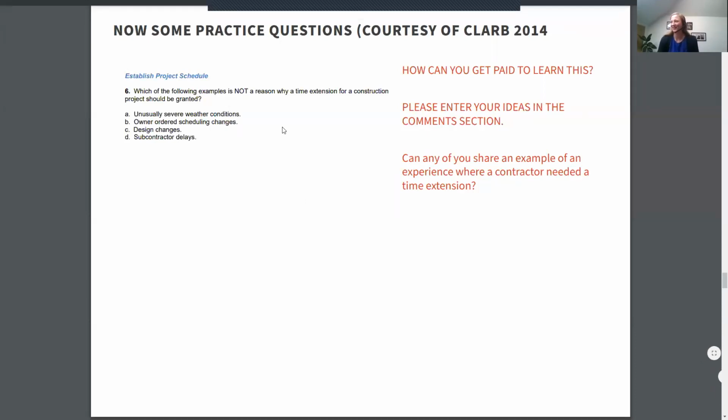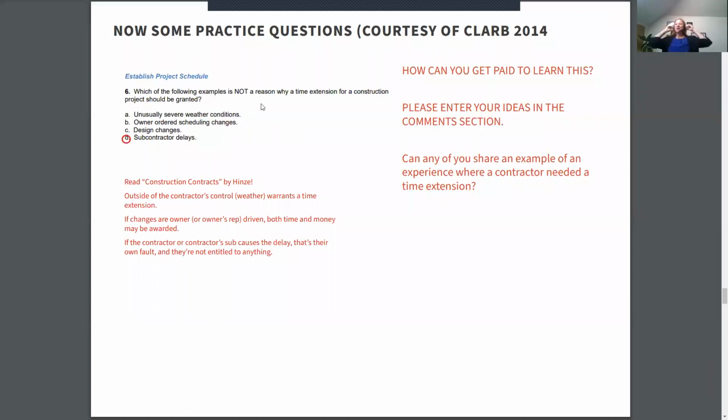All right, so the answer to question 6. Which of the examples is not a reason why a time extension for a construction project should be granted? Weather conditions can result in a time extension, as can the owner doing something that results in the schedule changing. When the design changes, it's generally considered fair to provide a time extension. But if the contractor says, oh my, this guy that I subbed is falling behind, well, that's not a legitimate reason, because it's all kind of assumed that the contractor is responsible for the subcontractor's performance.